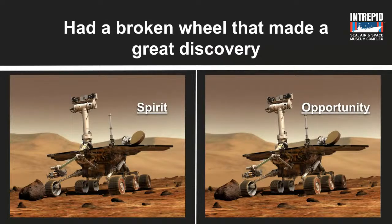Question 3, which one of these had a broken wheel that made a great discovery? Which one of these had a broken wheel? This broken wheel caused it to discover something that had never been discovered on Mars before. Once again, if you think the answer is Spirit, you're going to press 1. If you think the answer is Opportunity, you're going to press 2.